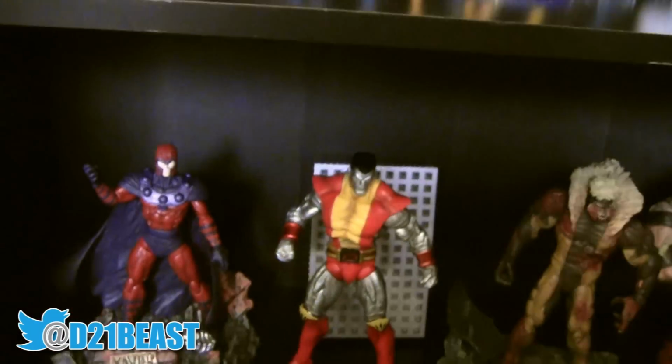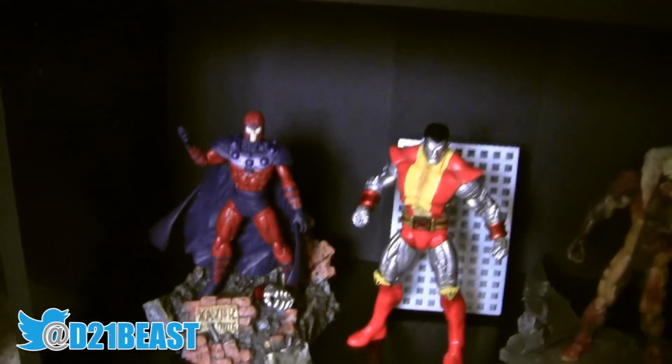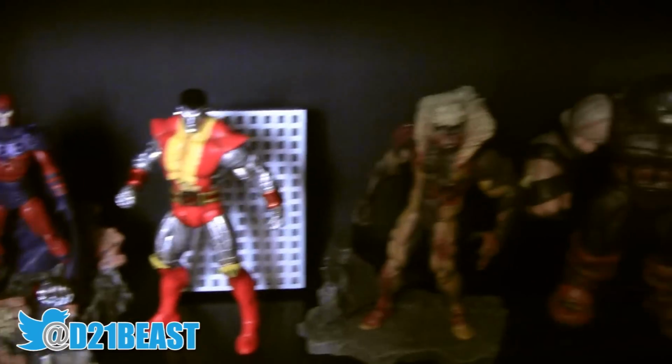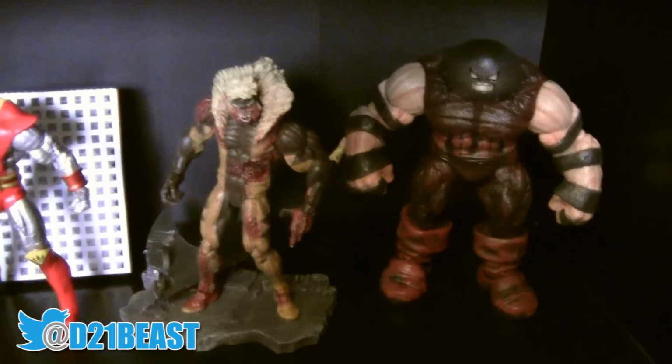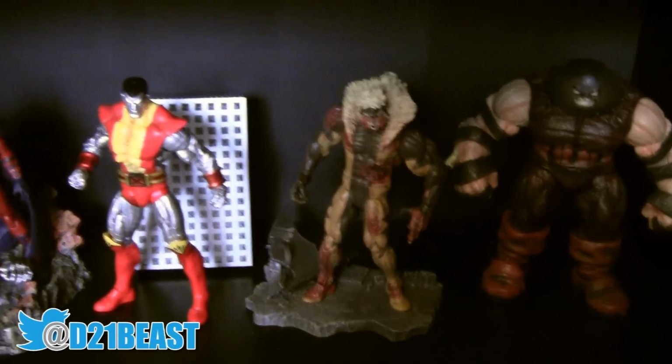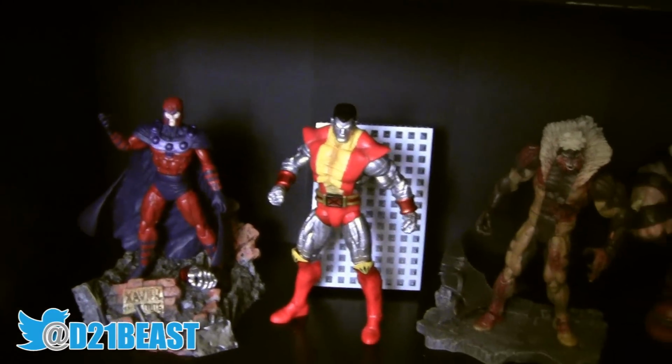And then below that, we've got some Marvel Select figures. Figured I might as well stick them on here. I had extra shelf space. And I have to thank Jeff for this Magneto, for this Colossus, for the Juggernaut over here. But the Sabretooth was all mine. Reviewed him, what was it, last year for 13 Days of Halloween? But still some really great Marvel Select figures.